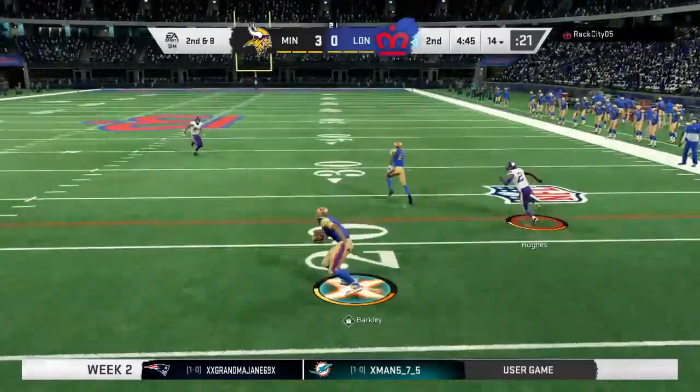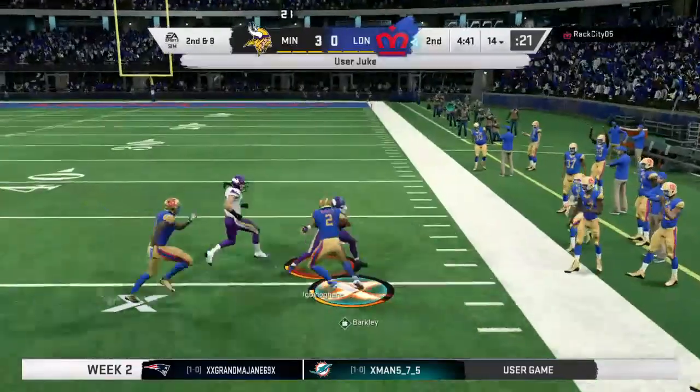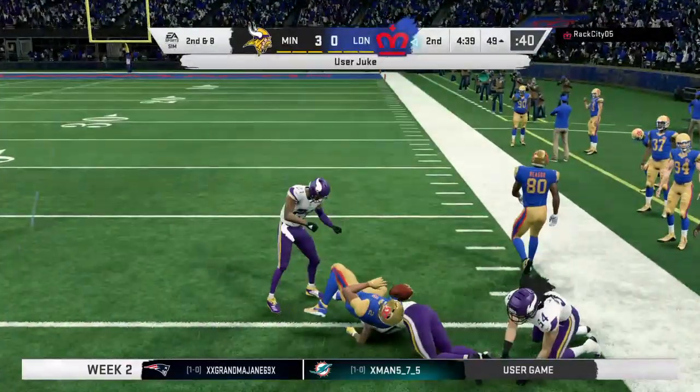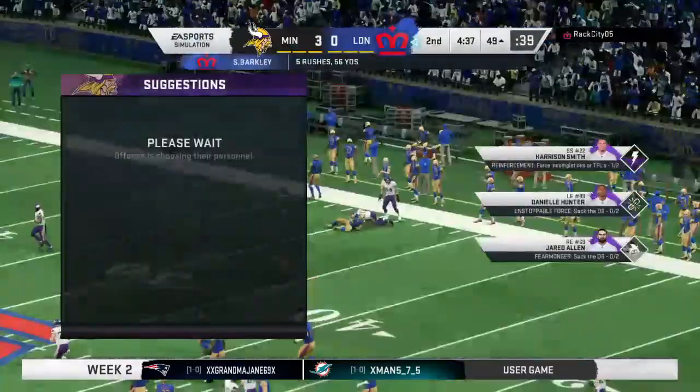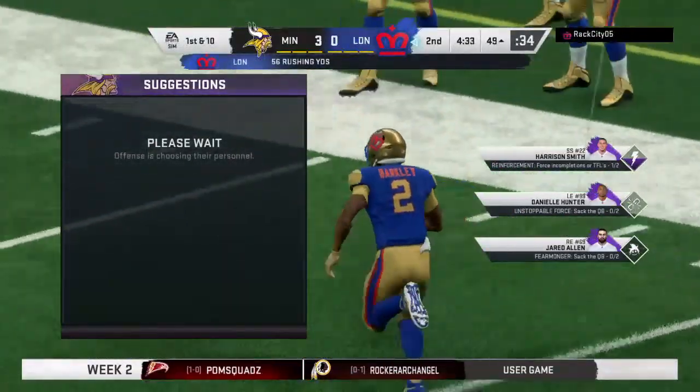On 2nd down, here's Barkley. Oh, he's got a little daylight. And he'll be taken down, but not before they work it across midfield. 36 yards on the play.